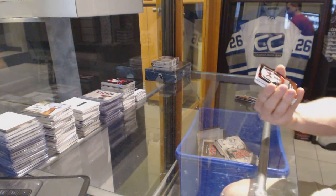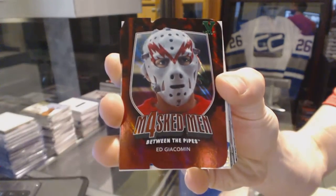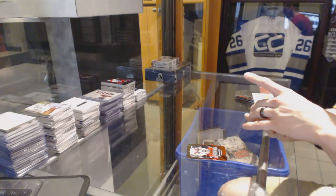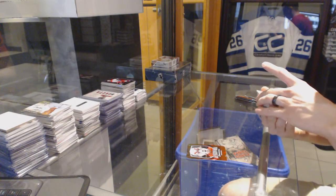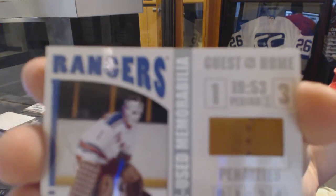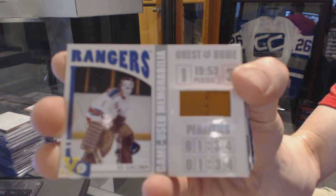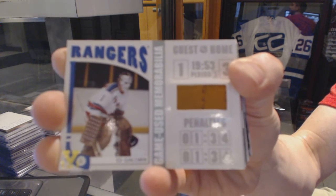All right, we've got a Masked Man Emerald for the Detroit Red Wings, Ed Jackman. We've got an In the Game Franchise Game Used Memorabilia Silver Gold 1 of 1 for the New York Rangers, Ed Jackman. Why not? Ed Jackman.